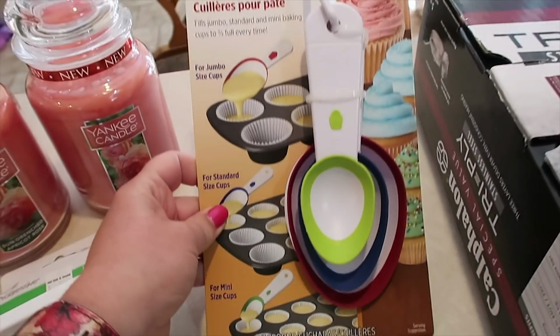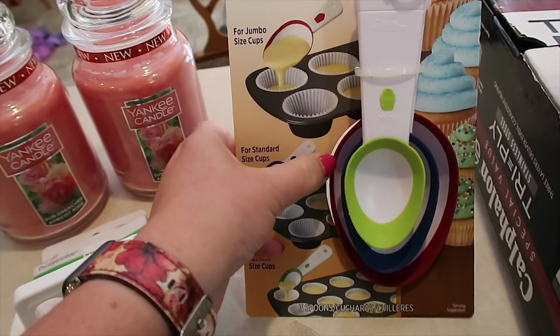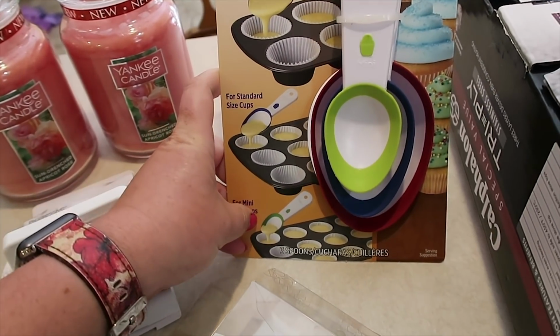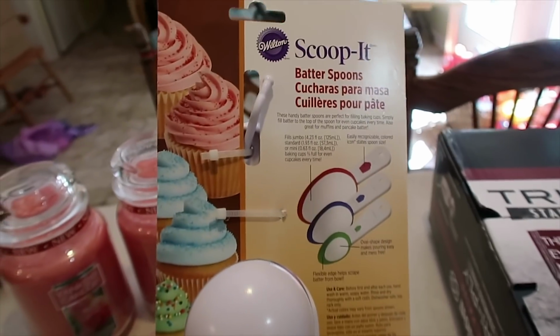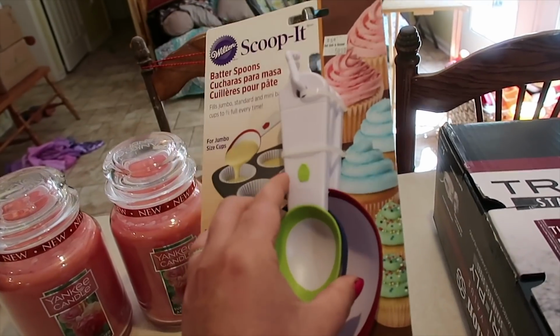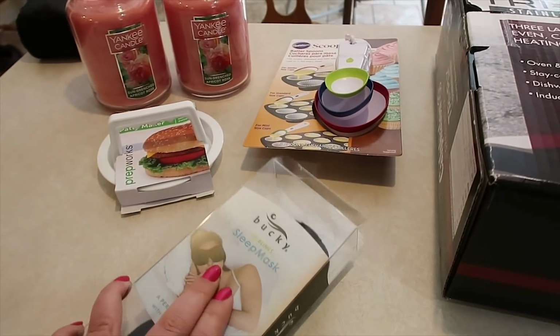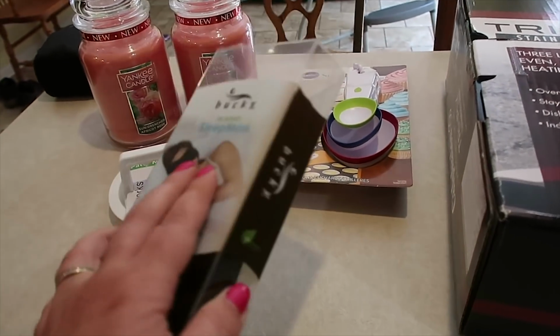These batter spoons, it looked like they would be useful. These were $5.99, and so there is a cup for larger muffin cups, standard size, and then for the mini ones. And I thought I could get behind these. These are something that I think I will use. Also picked myself up a new sleep mask. I like to use these, and can't find my other one, so it's worth a shot.